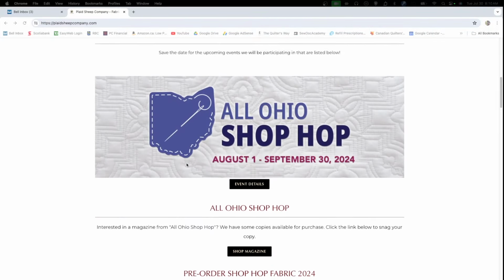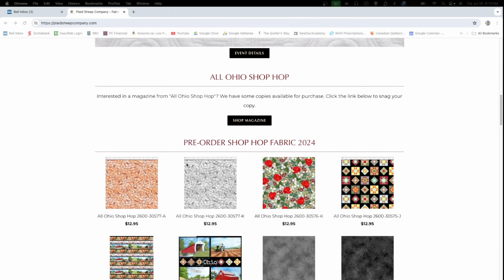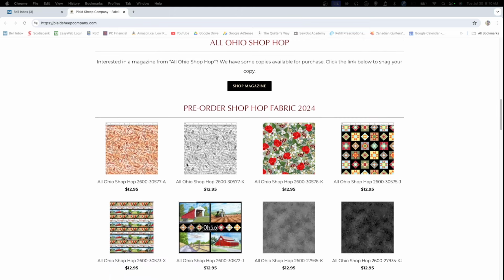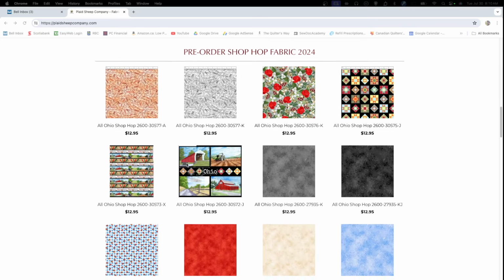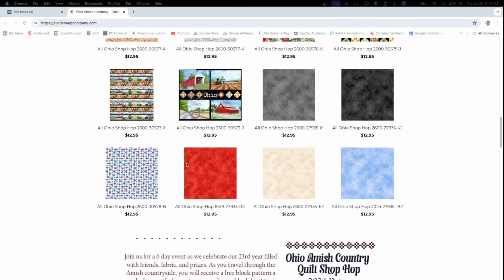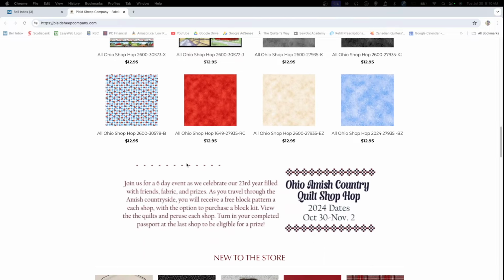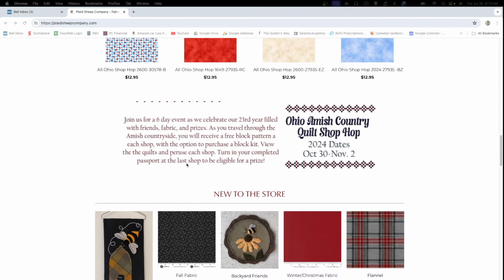And upcoming events, of course, the Ohio Shop Hop at the time of recording this is about to begin. And then they show some pre-order Shop Hop fabric. Okay, so this is fabric. And we did see a display that they had blocked off that said people couldn't buy these fabrics until the Shop Hop started. So that's interesting that they're actually offering particular fabrics for this Shop Hop. So this Shop Hop is a really major thing. I gather it's like about 84 shops across Ohio.